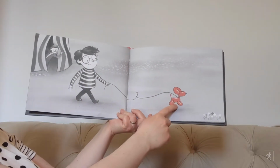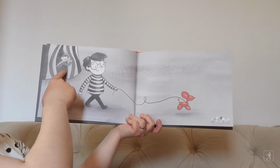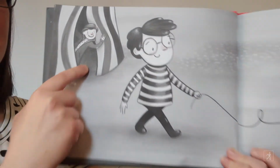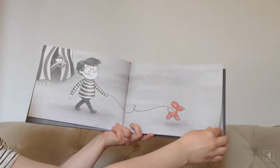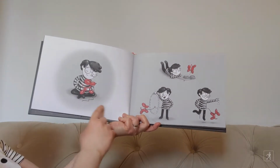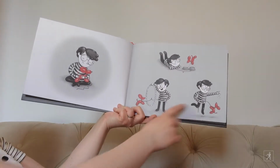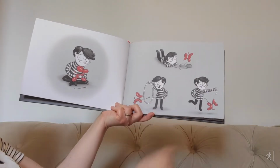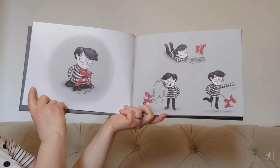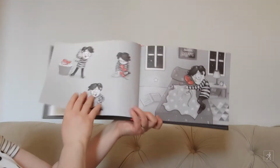So we have the dog, we have the boy, and we have this guy back here who's in a striped tent. He's a clown. You'll see him again too. And there's the boy and the dog. The boy gives the dog some food, teaches him some tricks like jumping through the hoop and jumping up for a bone, which are both tricks that my dog that I have at home does not know. This dog is already very advanced.